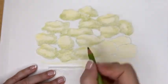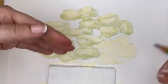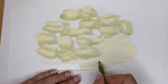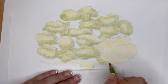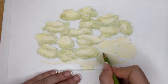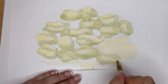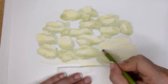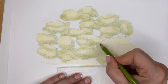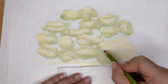As I'm working on these lower sections, there's going to be more green and less yellow, because those leaves are coming out and then going underneath the tree towards those main branches. So we're just going to give them a darker vibe throughout. Nearly done, we're doing well. This one's behind, so again, we'll probably build up some darker aspects to it.